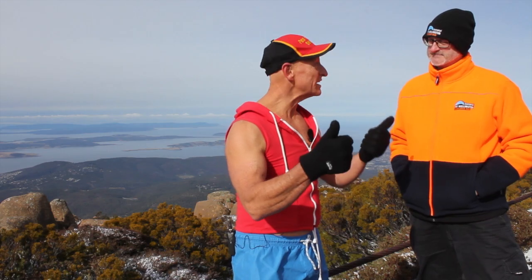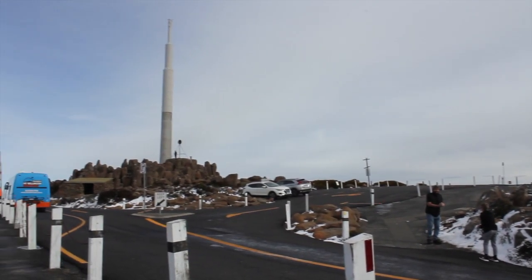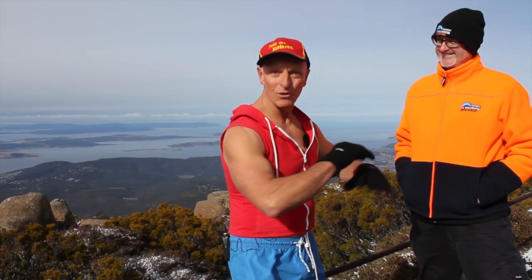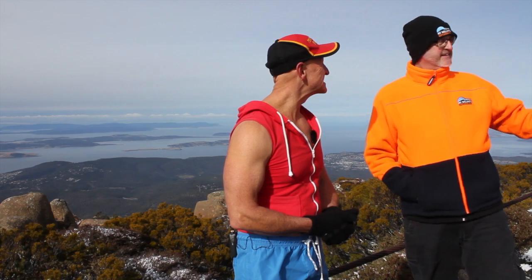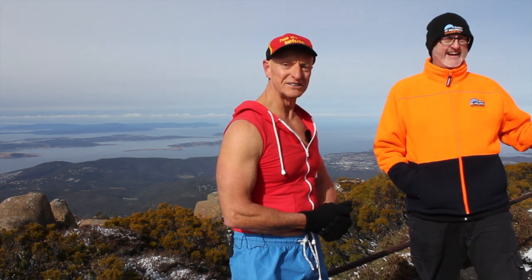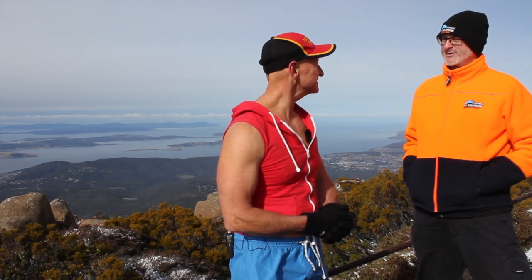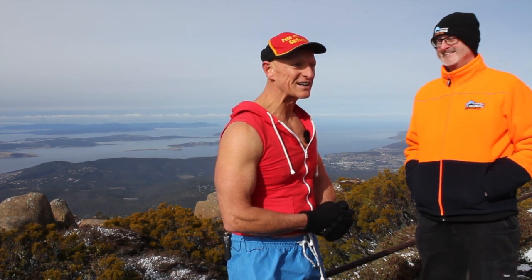Great. Now we've got our 2 towers up here as well, which is TV reception for all those Hobarts and all over Tasmania, I suppose, eh? Well, the larger tower up here is the ABC tower, which is 130 metres tall. Wow. And it cost $13 million for that tower, built in 1995. You're kidding. Wow, that's crazy.